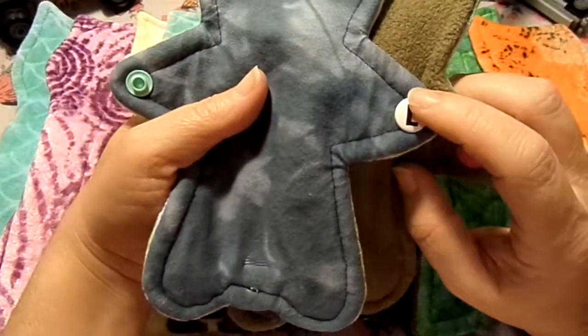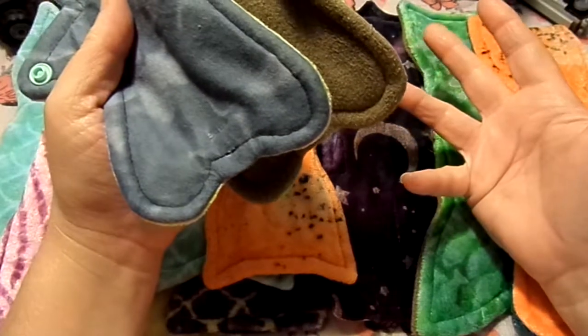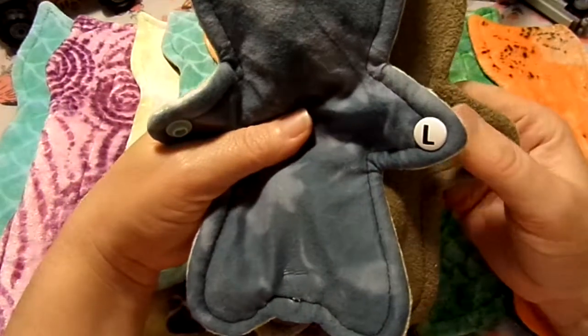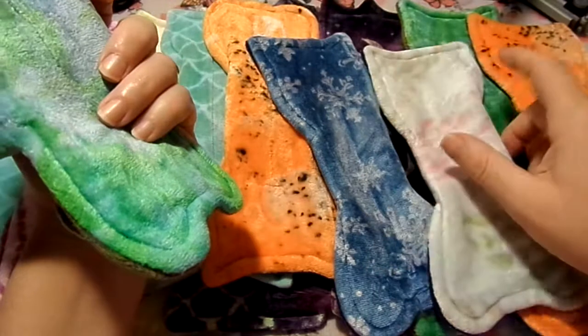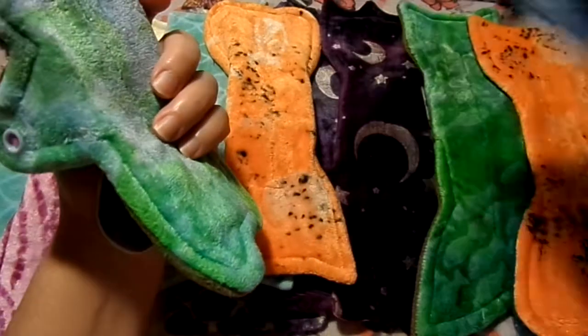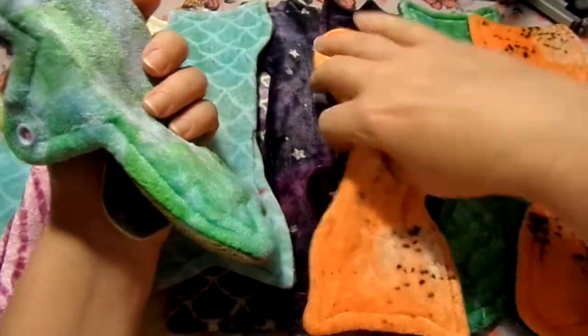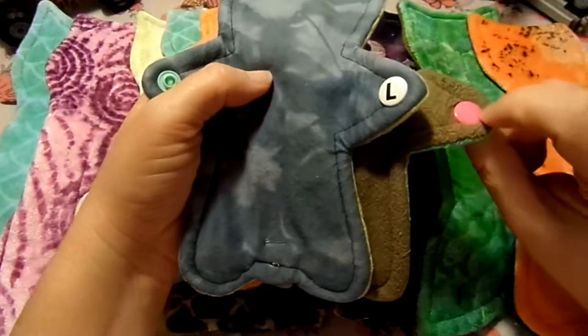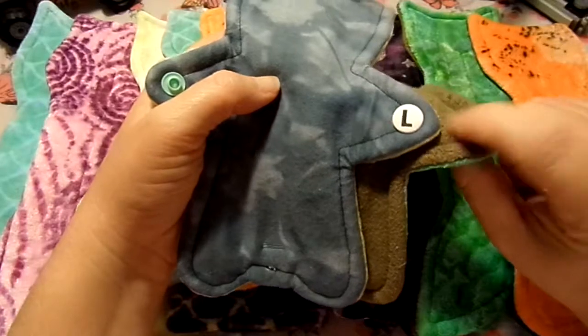This was just a recent thing. These were probably about 6 orders from Kitty Cat Cloth. So obviously as things have developed, these two here are my oldest, and I've probably had these over a year, probably 14 months maybe. My most recent ones were these ones, because of the Halloween print. As you can see, this is an older one that doesn't have the L on the snap.